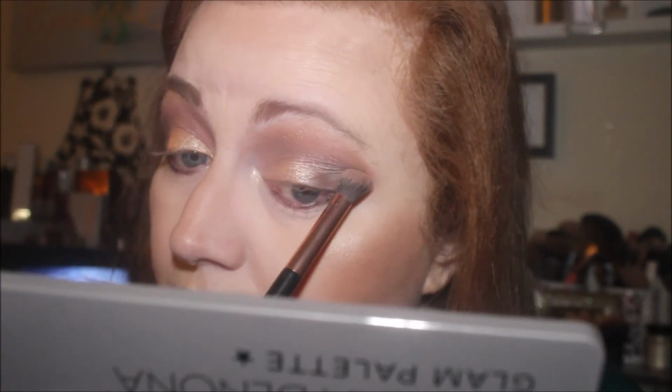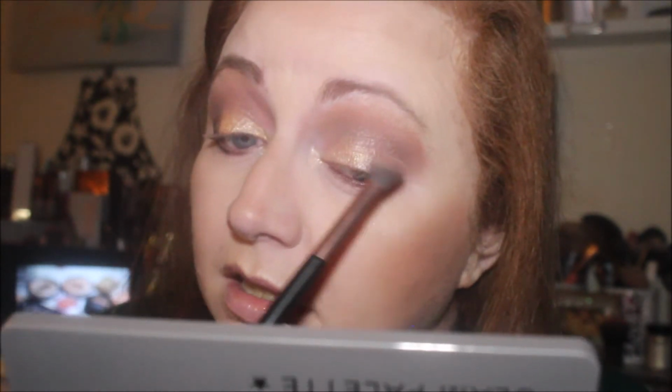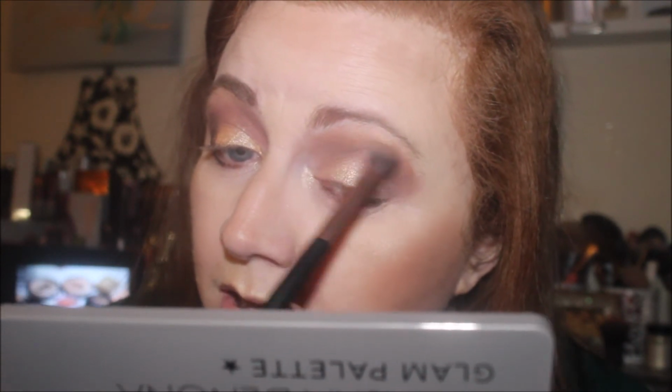It's looking good. The only thing I don't like is on the brow bone, that shade. But yeah, this is looking really nice. Nice and smoky. Okay. So I think we're done with the palette.